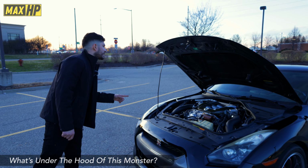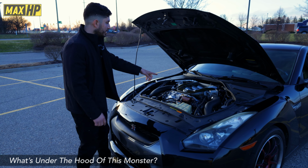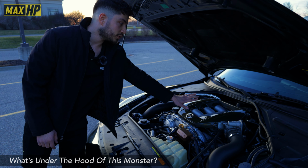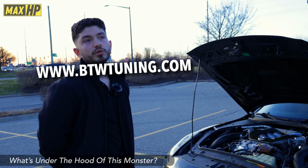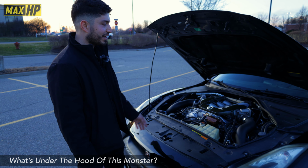We have a Visconti flex fuel kit. And ID 1700 injectors. If you can look in here, I also have the Radium fuel rails with the fuel pressure monitoring system right here. We do sell this fuel pressure monitoring kit at our website if you guys are interested. Where would they find you at? What's your website? The website is btwtuning.com. This thing came with the car, otherwise I wouldn't have bought it. I think it's something like $500.